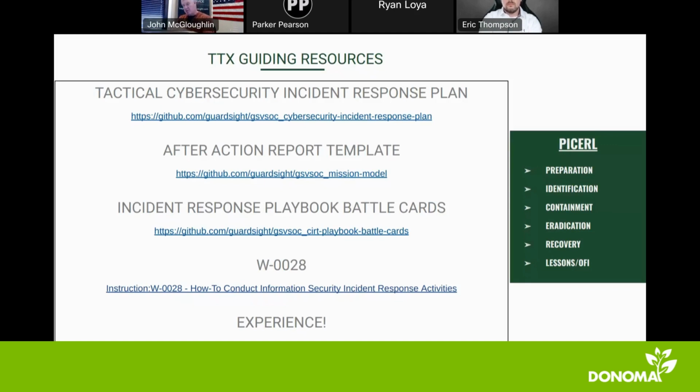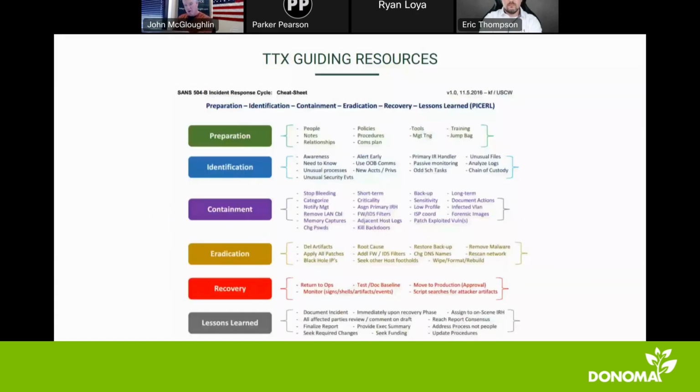I would say the first top one, if you don't have an IR plan, just grab that. You've got one now, and you can modify it to meet your company's specific things. I mentioned the PICERL model. Here's a guiding resource for that, which is the SANS 504B incident response cycle. It's a cheat sheet, and it'll give you an example of what PICERL actually looks like. If you're taking screenshots at home of that, this is great. I think Parker also mentioned that this recording will be available to you.